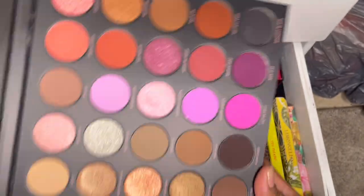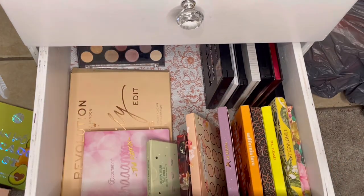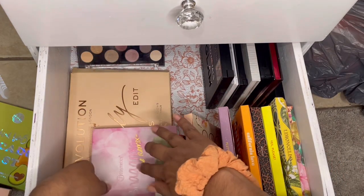This is, what is it called, 35D. This one my sister gave to me. Beautiful color. I do like the formula from Morphe, but I just haven't gotten any new ones recently.